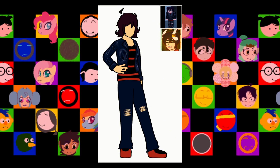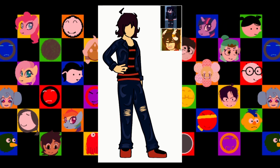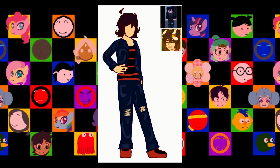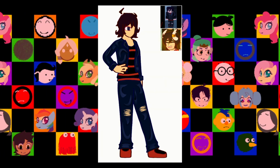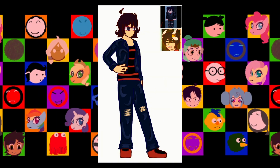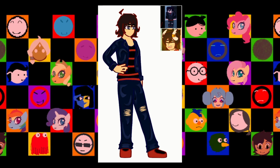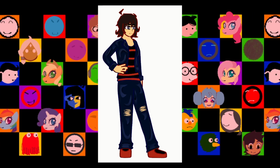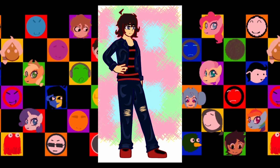And I really don't like this one either. I don't know what it is, but I just feel like I can't draw him right. It just looks weird in some kind of way, and I don't really like it. But I don't know. Let's go to the next one.